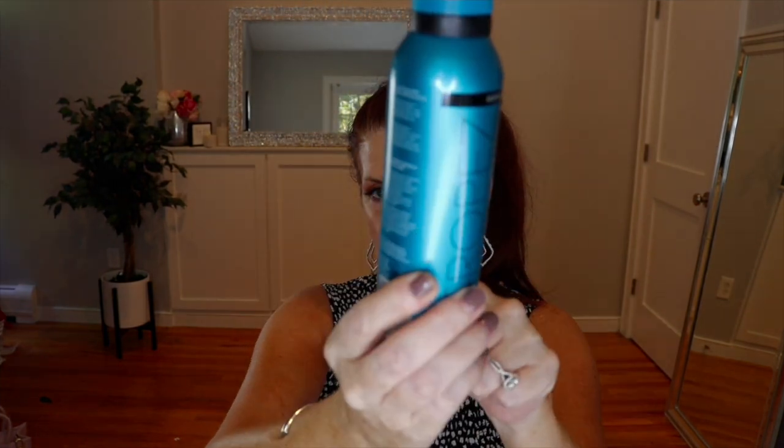I also went through a Saint Tropez. This is the bronzing mist. Love this. I've also gone through the Jose Maran argan oil self tanner as well. I use them in combination, and I'm doing a video on how I do that. So I went through those as well. So those are my 3 products. This one, and the Jose Maran. That's what I use for my body. My face is a whole different story.